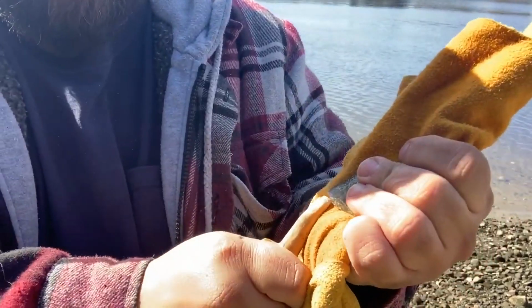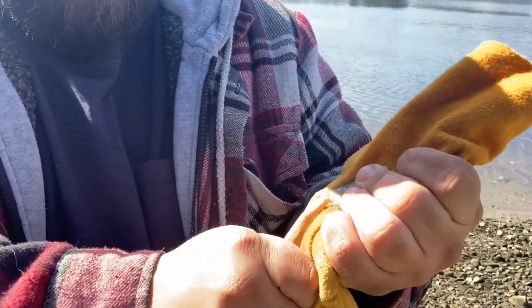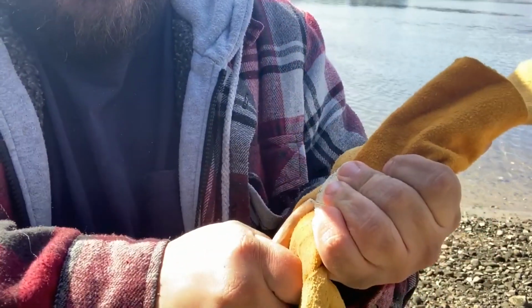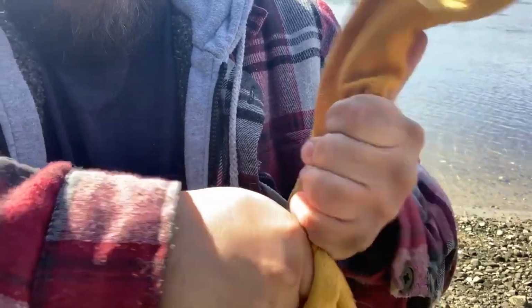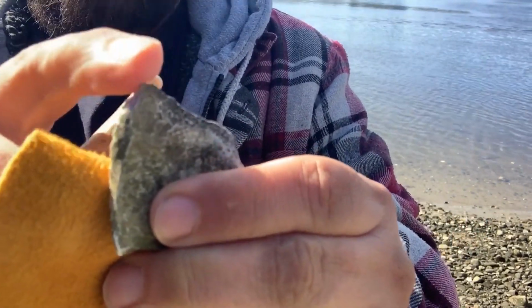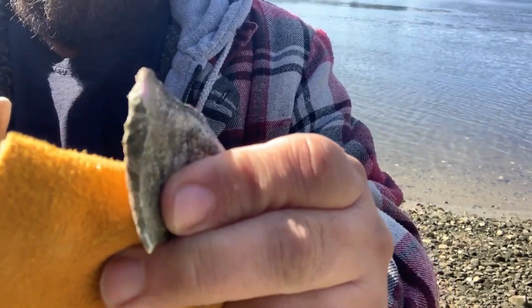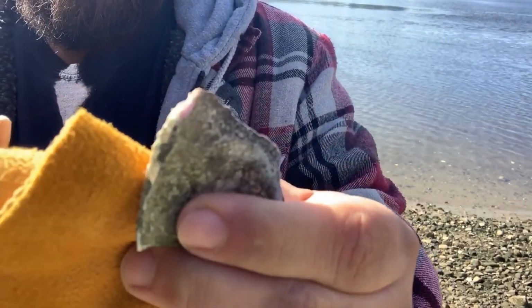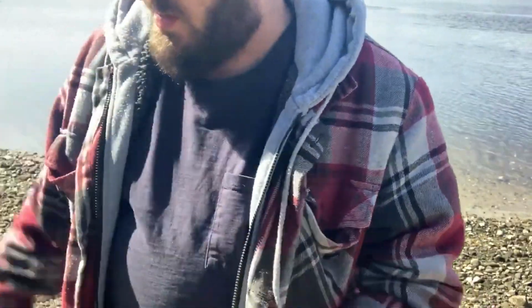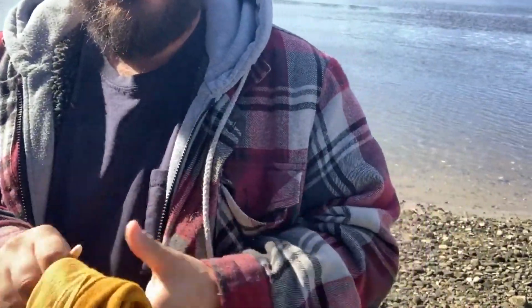Little tiny. This stuff does flake. It's hard, but it'll flake, and you can make a shell point if you needed to, and that would work. But I'm not messing around with that too much because toxic dust. Do not breathe that in, trust me.